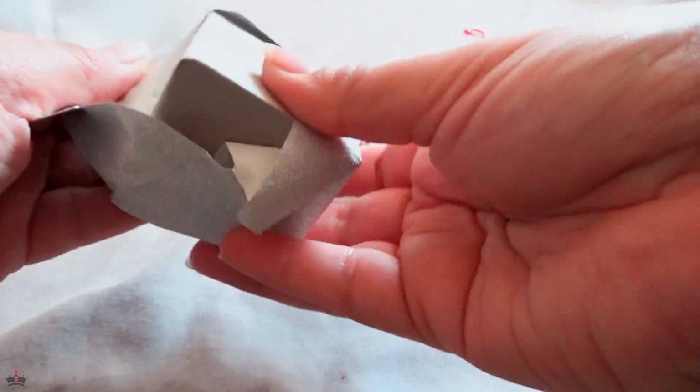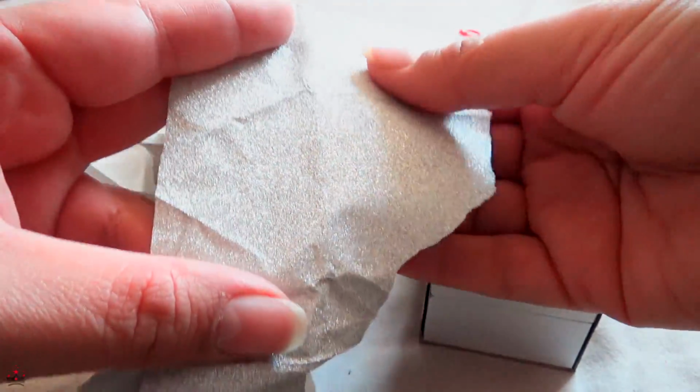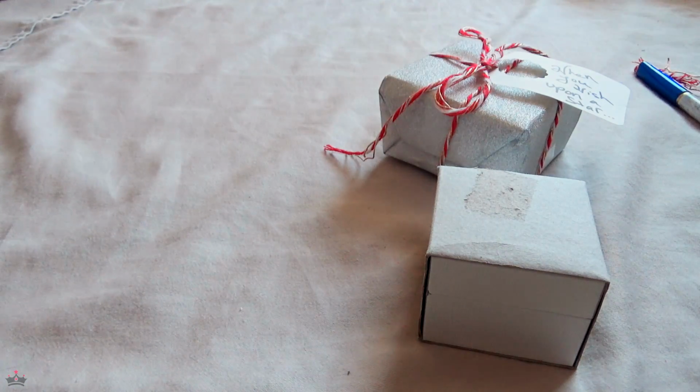I don't know if you had trouble taping that, because to me it's very, for some reason, very shimmery, beautiful, but it's kind of hard to tape too. Let me know if you had that same problem. I love it though, it's so shimmery.